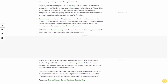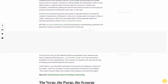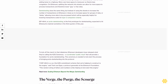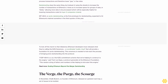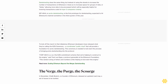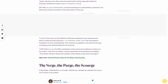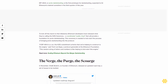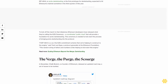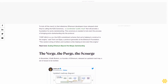To kick off the march to that milestone, Ethereum developers have released what they're calling the KZG ceremony, a coordinated public ritual that will provide a foundation for proto-danksharding. This ceremony is needed to kickstart the process of bringing proto-danksharding into the protocol. If EIP-4844 is a car, this KZG commitment scheme that we're helping to construct is the engine, said Trent Van Epps, a protocol generalist at the Ethereum Foundation. This random string of letters and numbers is like helping to kickstart this engine.